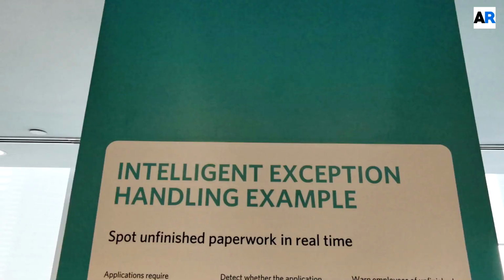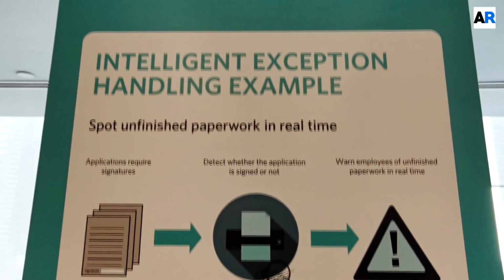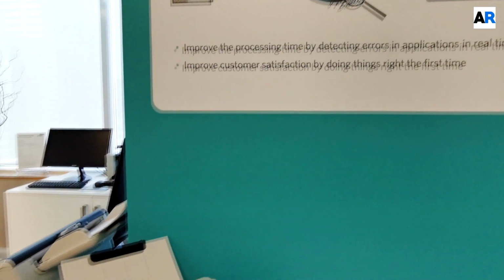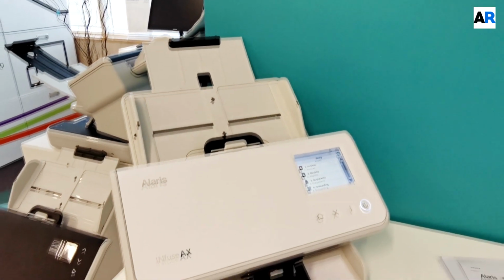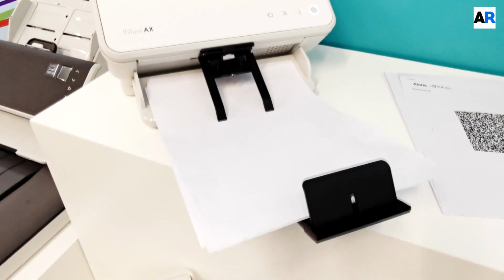For device provisioning and fleet management and that sort of thing. Then you've got the scanner, right? The Infuse AX scanner, which has the system-on-chip architecture that can guarantee the best document and paper handling along with the best and crisp image quality, right?